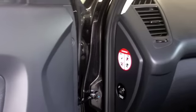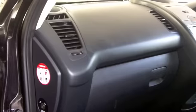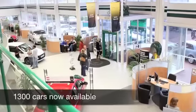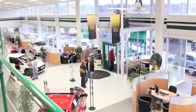On the outside there, I do like those alloys too. I think this is a very good looking car, and I have to say it does look the business in black. So, if you fancy a test drive, no problem at all.